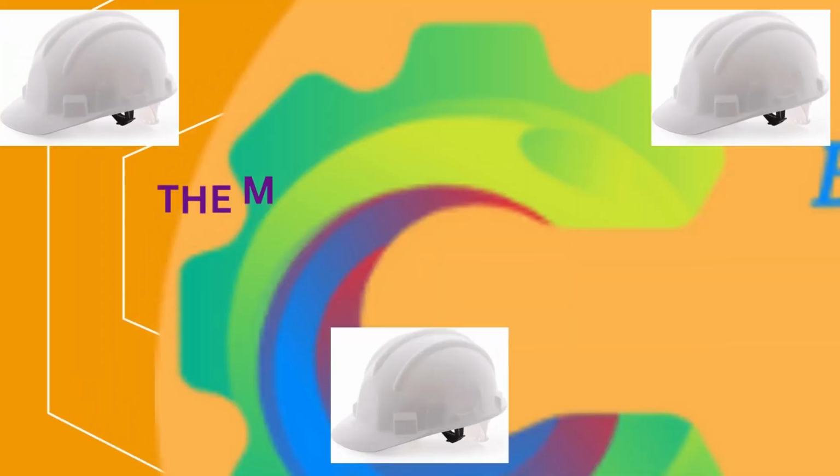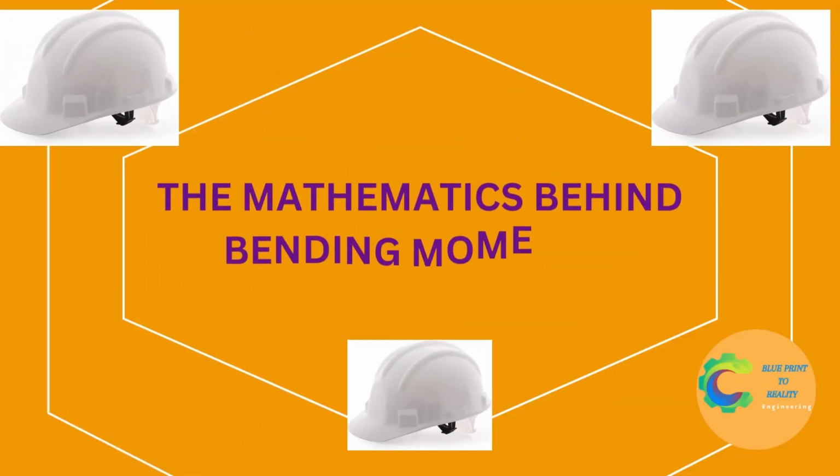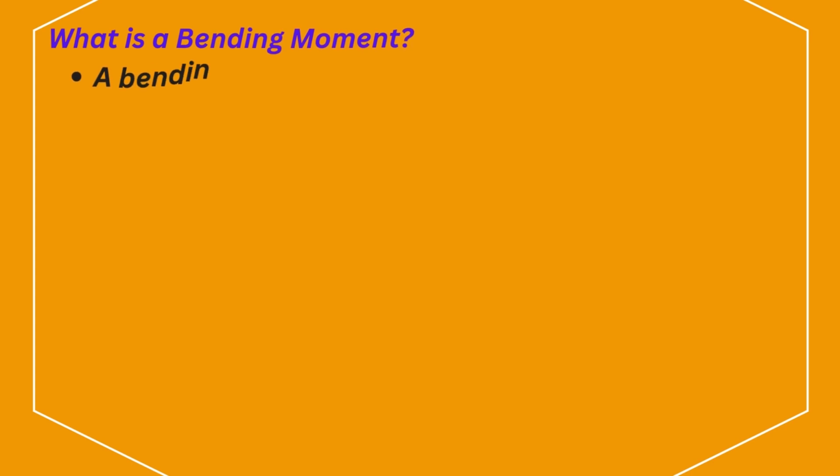The mathematics behind bending moments. Welcome to this short yet insightful dive into the mathematics behind bending moments. You might have heard about bending moments in structural analysis, but today we'll break it down into simple terms. By the end, you'll understand the basic mathematical principles that govern how forces cause bending in beams. Let's jump right in. What is a bending moment?